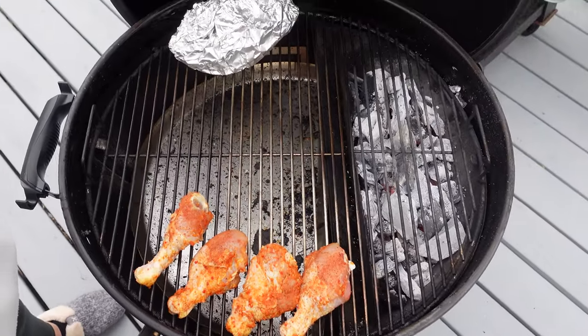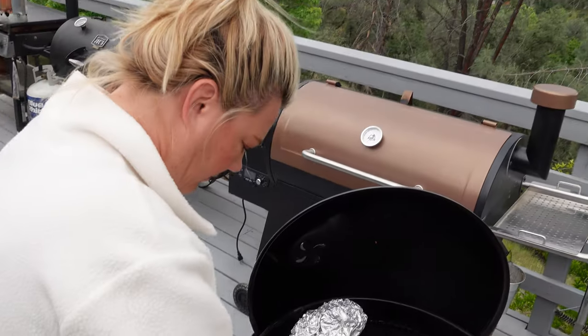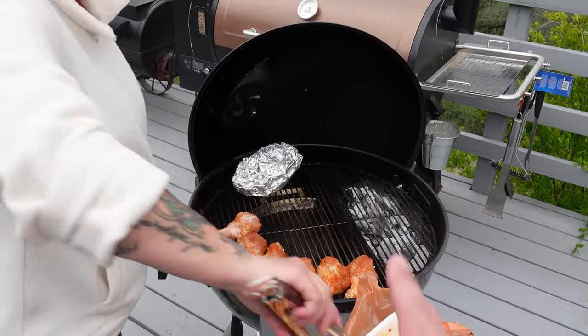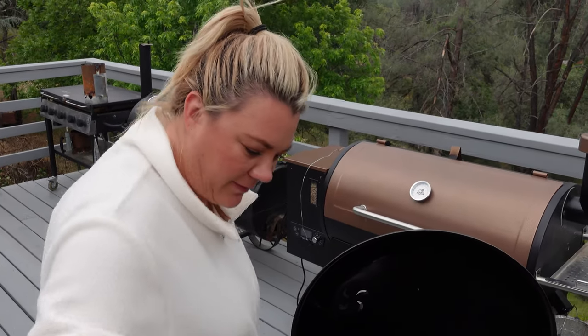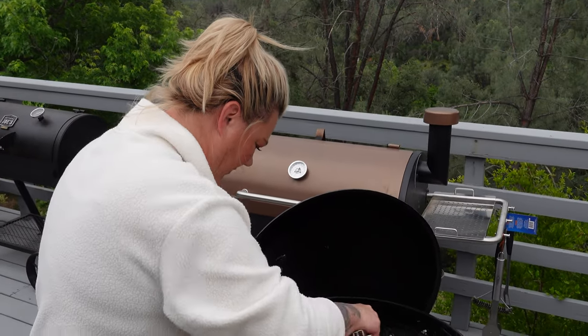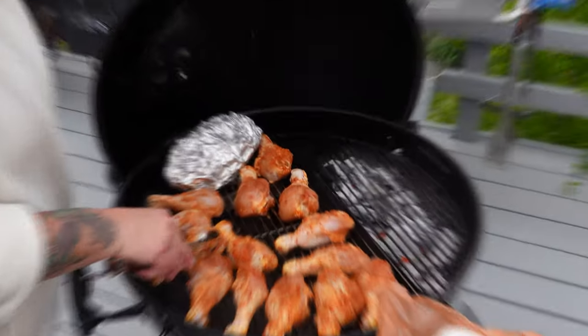We got the Jealous Devil double lump charcoal going. This is more of a hot and fast. Basically, the plan is we're kind of doing a reverse sear. We're just going to bring them up to temperature, and then we're going to finish them off over the hot coals to get that crispy skin that I love. Oh, that's my favorite. So, babe, let's check back in like 20 or 30 minutes, get these up to temp, and then we'll see if we can't sear off that crispy skin. You got it.